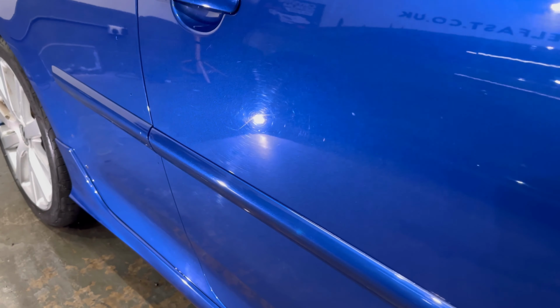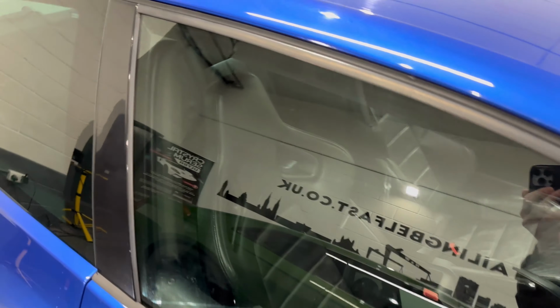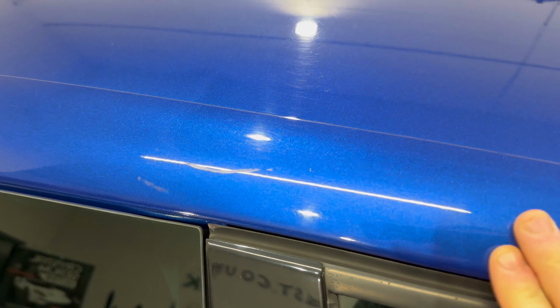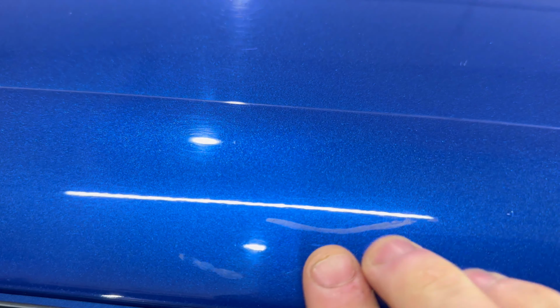Again, the sides showing just how swirly it is. Some deep scratches in there, I spot. I actually noticed up high on the car, up along this pillar, I can't decide if that is some old touch-in paint, which is exactly what I think that is. It's just been laid on. It's probably had a scratch and somebody has just touched that in.